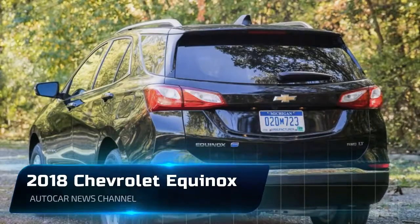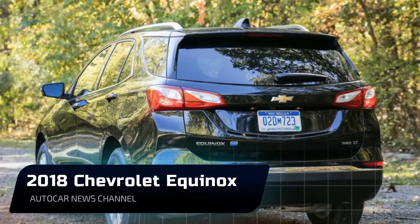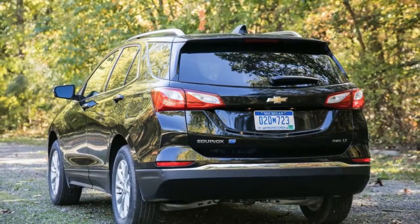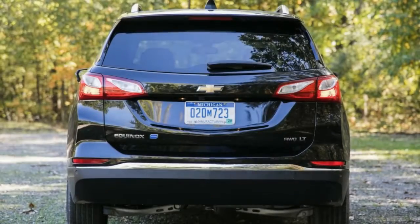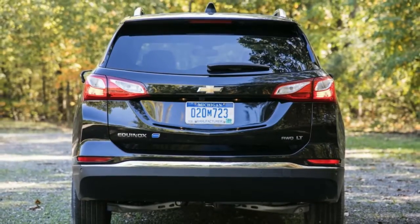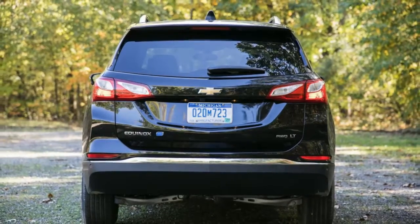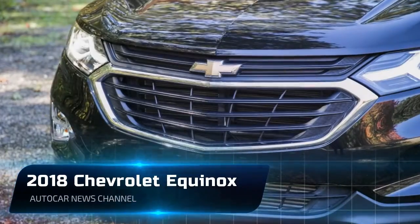GM's turbodiesel 1.6-liter inline-4 engine is now available in the dramatically improved, new 2018 Chevrolet Equinox compact crossover, so we snagged one to see if it's a genuine fuel sipper with usable bottom-end grunt or just a clattery addition to the 1.5 and 2.0-liter 4-cylinder gasoline engines already in the lineup.